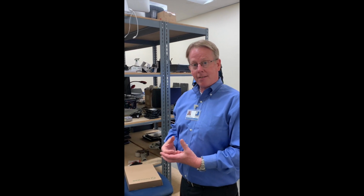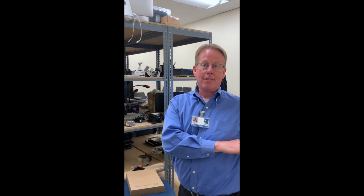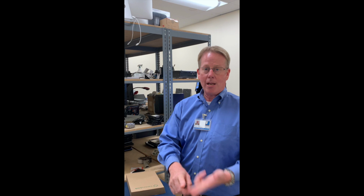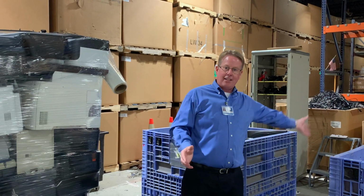If it passes the testing, particularly for computers, we're going to do a DoD wipe on it. So we're going to wipe that data completely before it's allowed anywhere back into the system. And at that point, the things that have passed both the physical testing and the DoD wipe, we send to Shop Goodwill to sell.